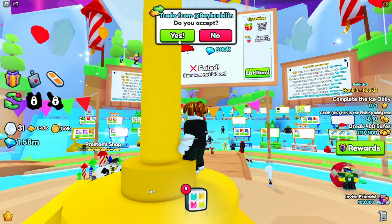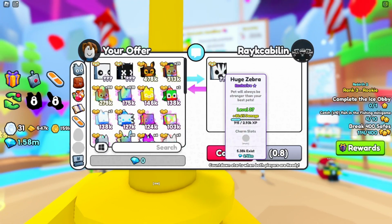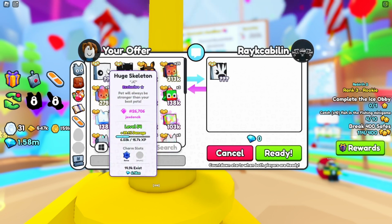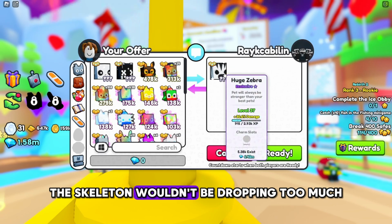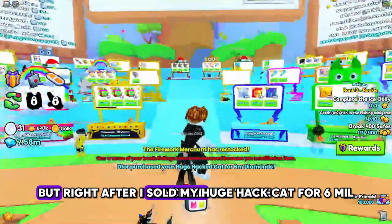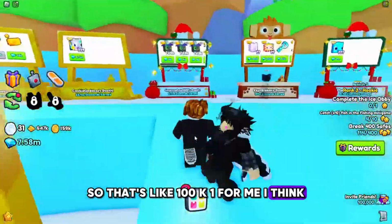So, right here I got a trade from this guy, and he wanted to do his huge zebra for my huge skeleton. Huge zebra is one of the active huges, and it was dropping. The skeleton wouldn't be dropping too much because you can't really get it anymore. Canceled the trade, but right after I sold my huge hacked cat for 6 mil, so that's like a 100k win for me, I think.